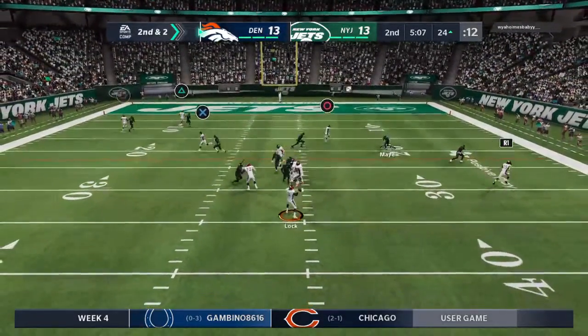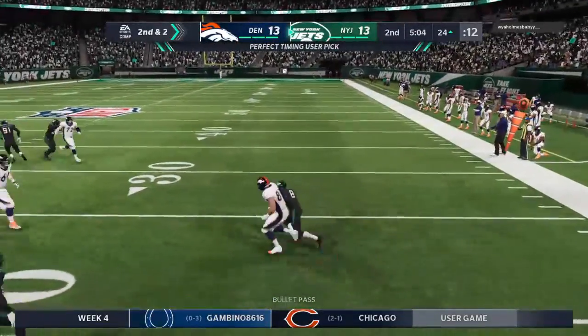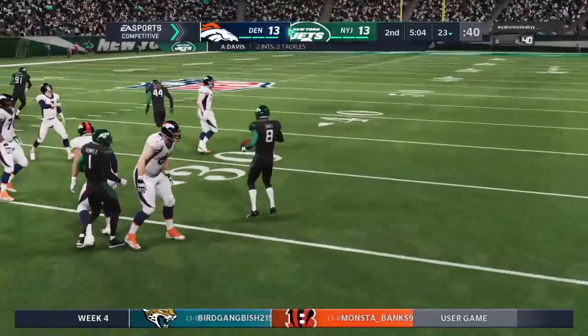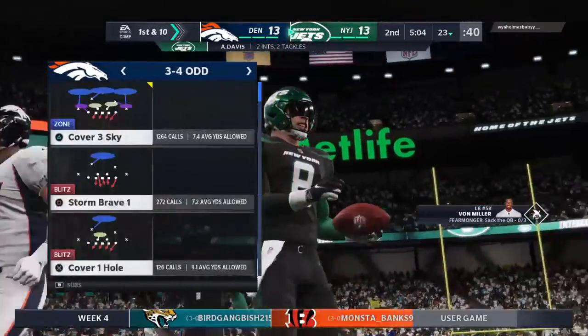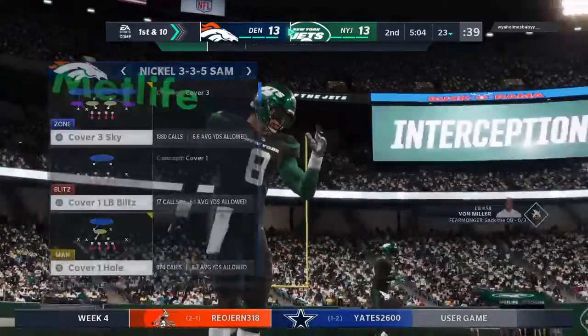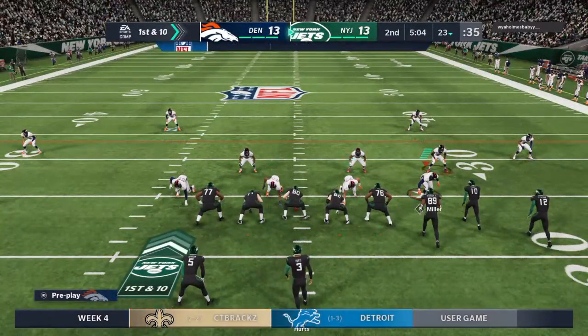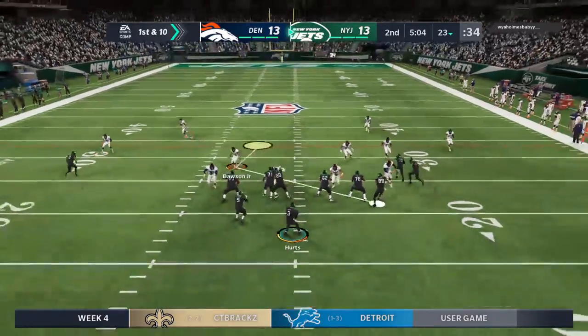From the gun. It's Locke. And Locke throws another one. It's intercepted. It's the rookie from Cal, Ashton Davis. And his guys are going to get the football at the 23-yard line. The New York offense taking over for their next possession at their own 23-yard line.